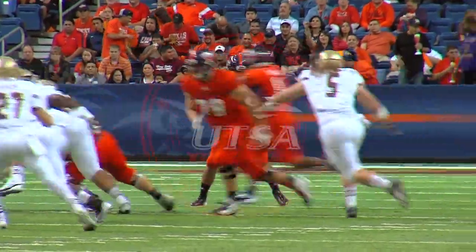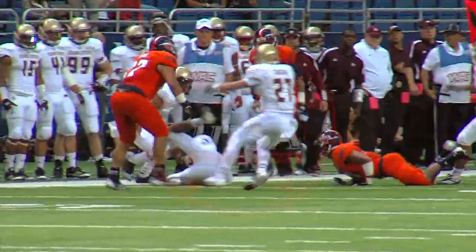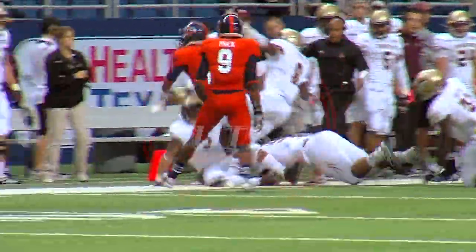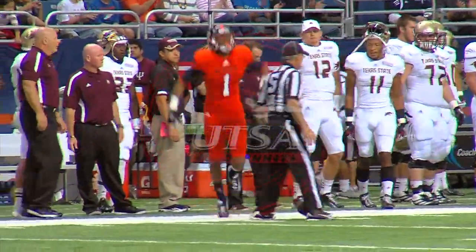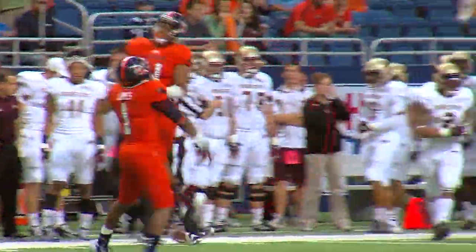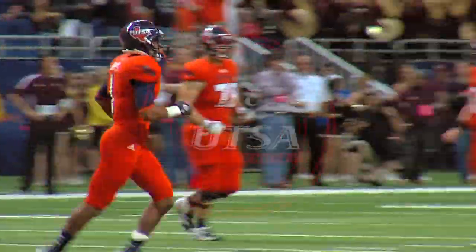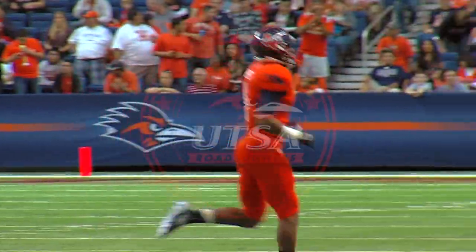This goes in motion, hand it to him, sweeping right, 30. He's got the 35, a move to the 40, out to the 45-yard line, to midfield. Cam Jones with a gain of 20, and the Roadrunners have a great play on first down. Daryl Morris comes in to make the tackle for Texas State, but UTSA has featured Cam Jones the last couple of weeks, and he has delivered, and delivers with a 20-yard pickup.